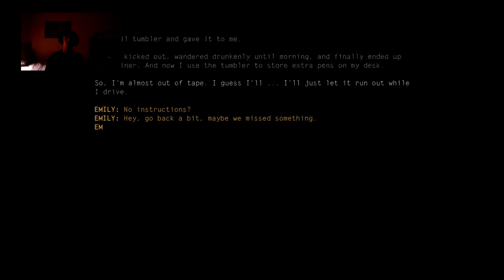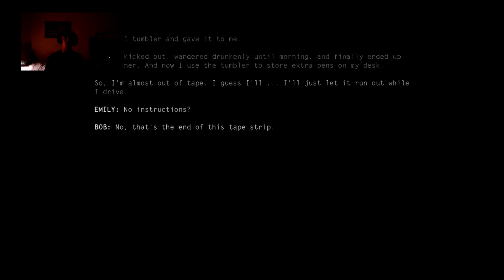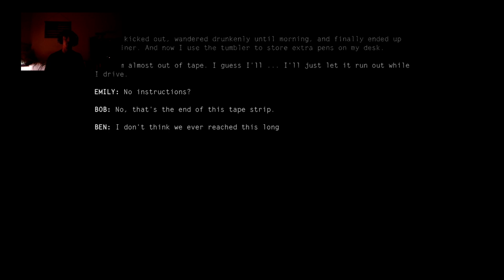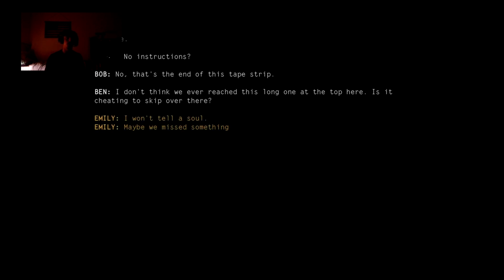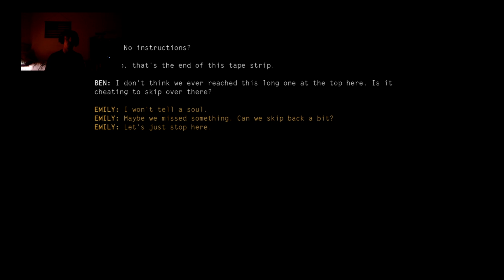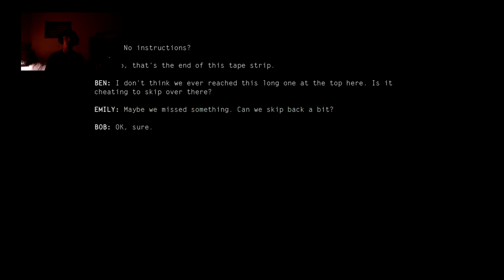No instructions? Hey, go back a bit. Maybe we missed something. I guess we should stop them. No, that's the end of this tape strip. I don't think we ever reached this long one at the top here. It's cheating to skip over there. I won't tell. Maybe we missed something. Can we skip back a bit? Let's just stop here. Maybe we missed something. Let's head back.